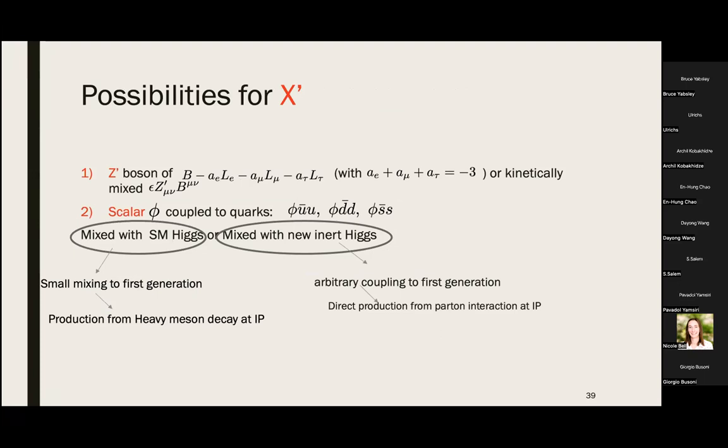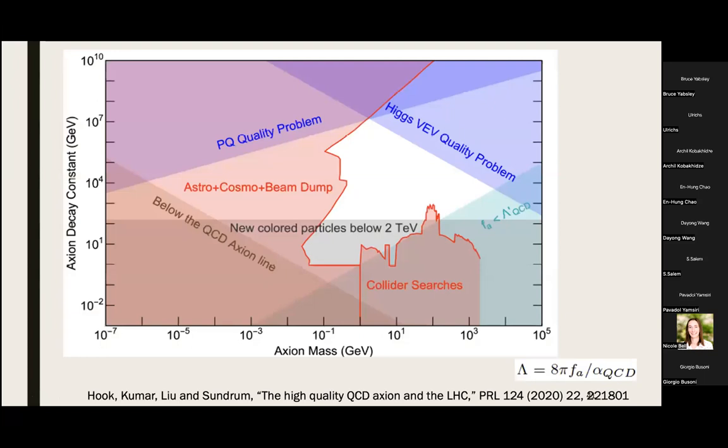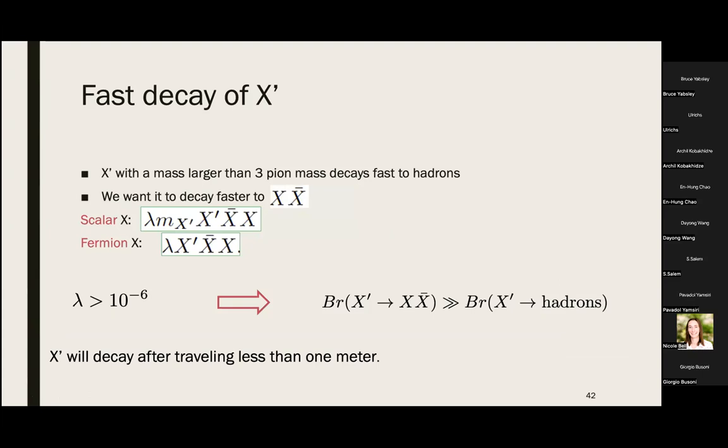It can be identified, for example, with the gauge boson of a combination of baryon number and lepton numbers. Or it can be identified with a dark photon or a scalar. But what we focused on was this pseudo-scalar axion, which also couples to gluons. This coupling, as has been shown in this paper, can also help to remedy the so-called quality problem of the QCD axion, but this is not my concern. I just use the coupling that they have introduced to build this model, and we use the bounds that they have found on the relevant coupling in their paper. Okay, then X prime decays to X and X bar.